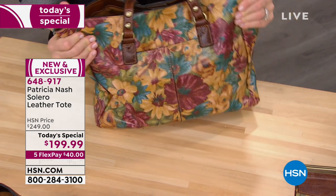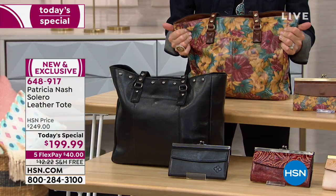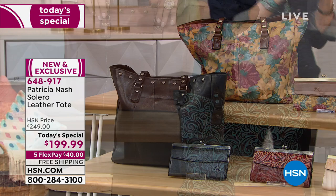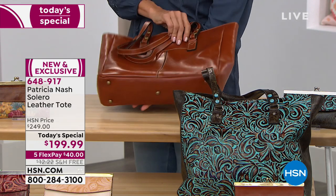Not to say that you want others to envy the kind of handbags that you carry, but it does feel good when people notice that you've got true quality. You know, I love when some of these women have called in or written in and said, if you don't want to be noticed, don't wear a Patricia Nash bag. Have you heard that? How many times have we heard that? Because someone will stop and ask you, oh my gosh, I love your bag. Where'd you get it? Or, that is a Patricia Nash bag.